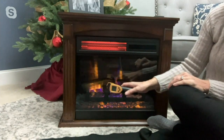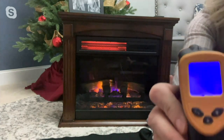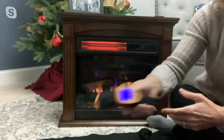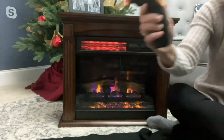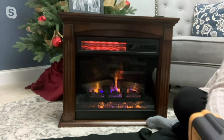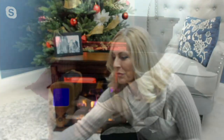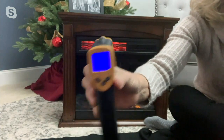And what I want to do is show you, when I say cool to the touch, right into the flame effect. I've got 76 degrees. But let me show you the powerhouse of a heater that this is. I'm not sure what camera I'm on. Go over a little bit to your right. Okay, there we go, 434 degrees.